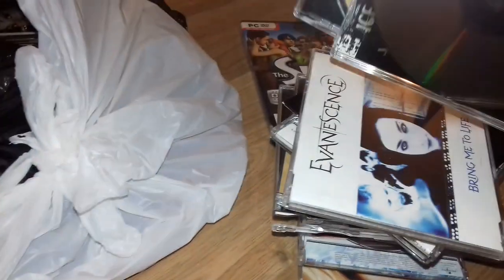A lot of these are singles. I'm going to see if I can find any CDs, because I have a feeling that the charity shops are just not selling the singles, so they just throw them in the bin. Look at this pile. That's all individual singles that people don't buy anymore, because you can download music now, can't you, through Spotify and things like that.